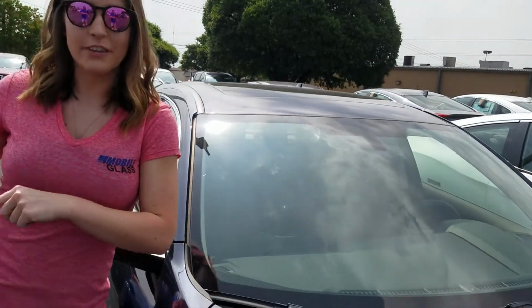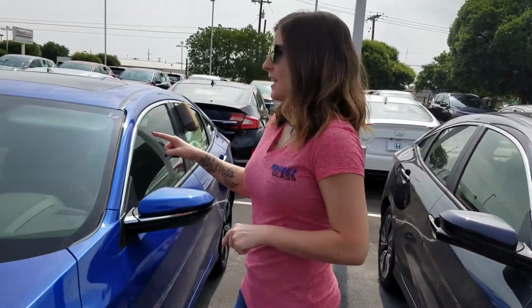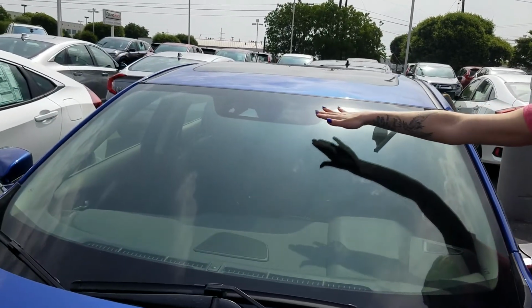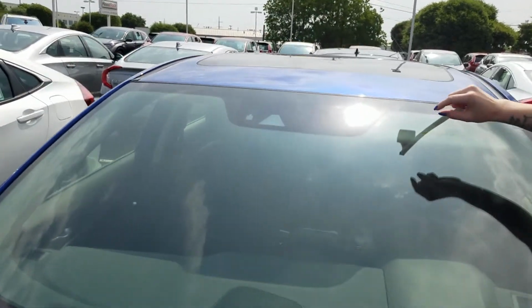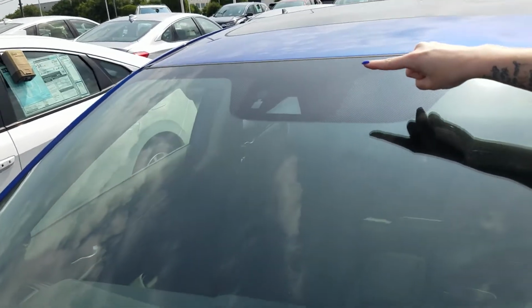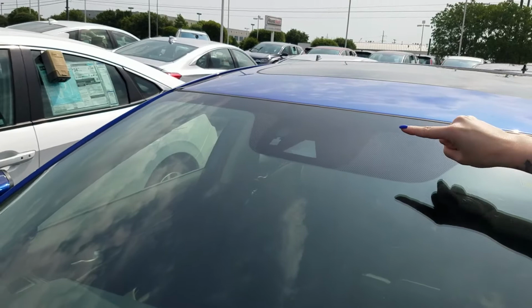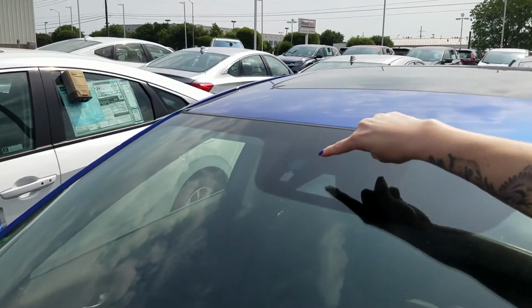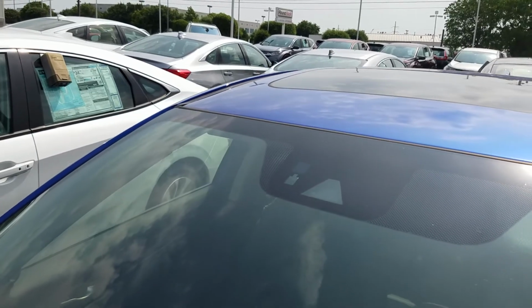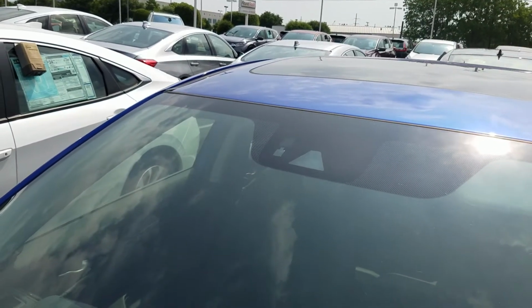Now, if you look at this vehicle, this one has the Honda Sensing package. So this one looks very different than the first one I just showed you. You'll see two things. The first one, on the passenger side, you'll see a bluish purple, looks almost like a solar panel, but a little square right over there. That's the rain sensor. It just controls the speed of the windshield wipers automatically, so you don't have to do it yourself. Just a cool little feature.